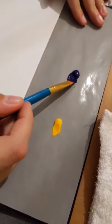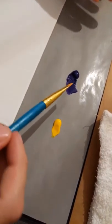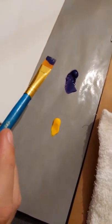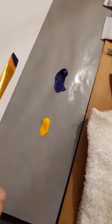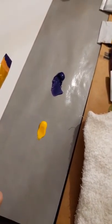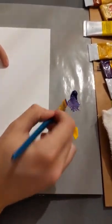Why is it called permanent violet? I'll be completely honest with you, I have no clue. It's not more permanent than other colors, is it? I imagine it's not any more permanent than any other acrylic paint that's on the table right now. They'll all stain your clothes. Yeah. And when they're dry, they're pretty permanent. Is acrylic more staining than, what's this one with egg yolks?